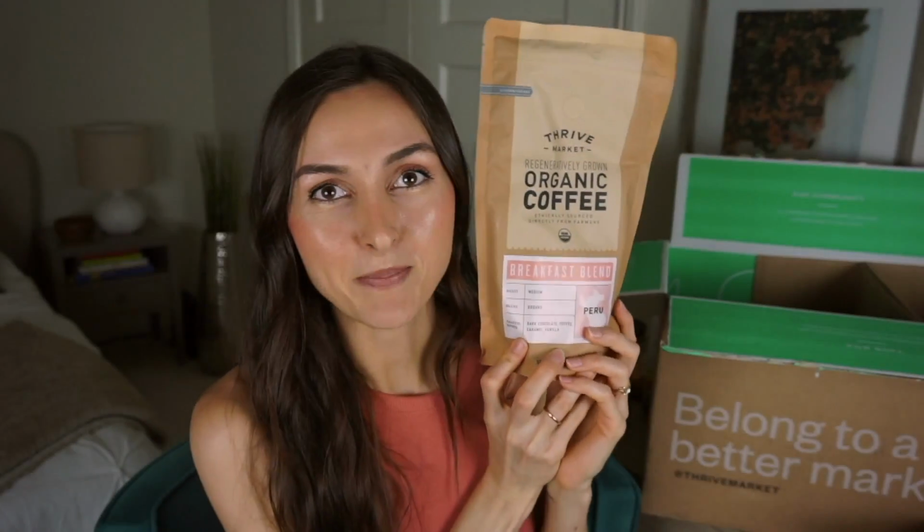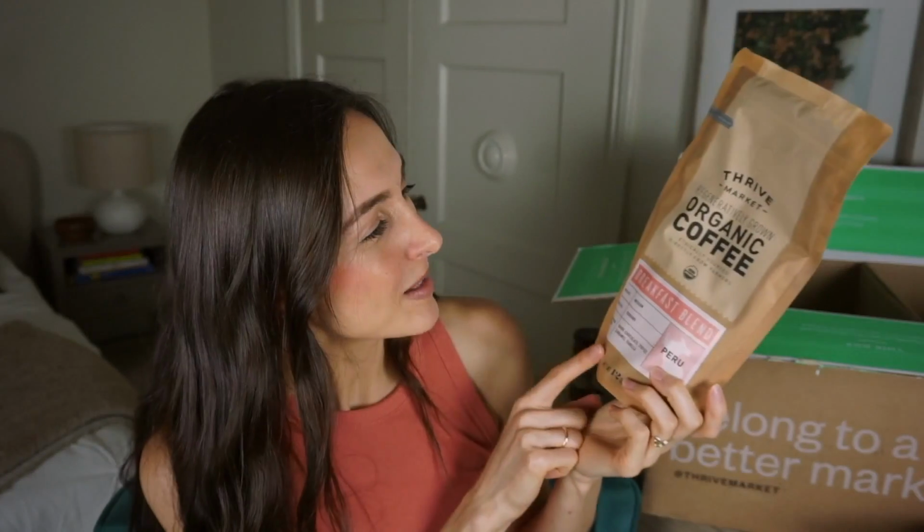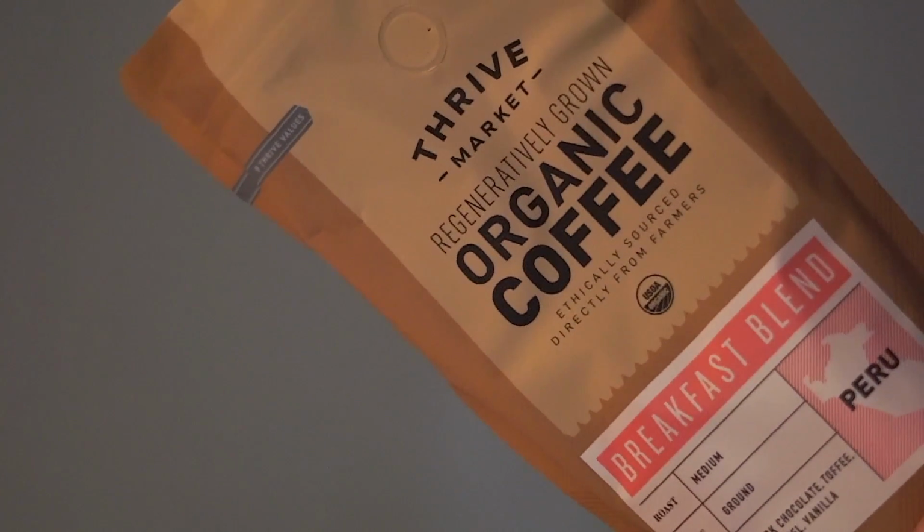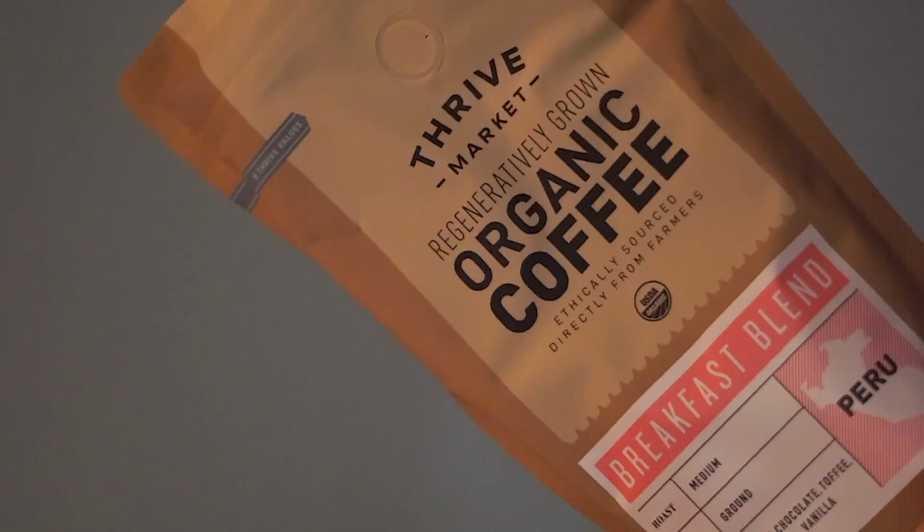Next, I got a giant bag of coffee. This is the breakfast blend from Thrive. It is organic, and it says that the tasting notes are dark chocolate, toffee, caramel, and vanilla, but it's not a flavored coffee. These are just the notes that come out in the coffee beans themselves, and it is ethically sourced direct from farmers, and it is from Peru. So I'm really excited to try this one.